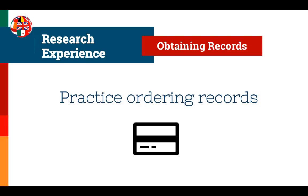When discovering records that are not available online, practice ordering these records. Each repository has a different policy about obtaining the documents. So be familiar with the website for each repository. Gain experience calling or emailing to ask questions about the lookup policy and how to obtain copies of records. Many repositories, especially cemeteries and smaller courthouses, are often very helpful and may even send copies for a small fee.